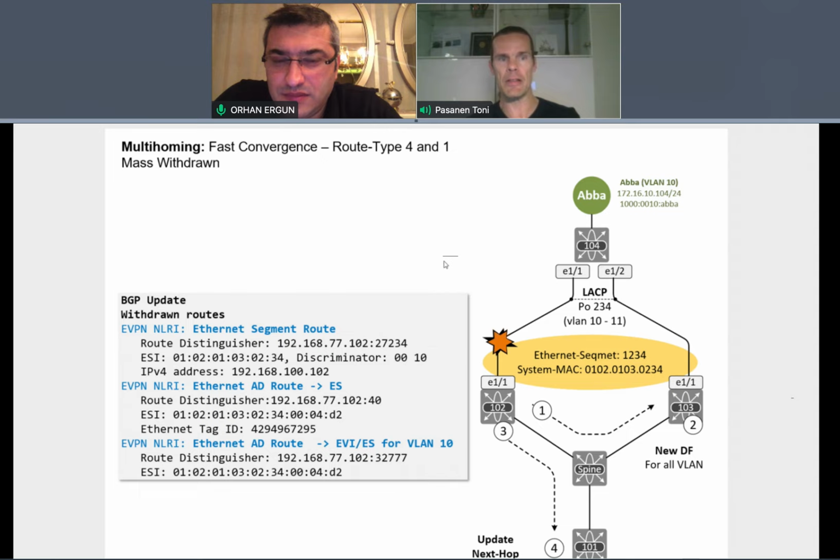So what it does, it sends a BGP update to withdraw all information related to this Ethernet segment. It sent an Ethernet segment route update where it withdrew the Ethernet segment. So it informed that I'm not participating in this Ethernet segment. Don't send traffic which belongs to this Ethernet segment to me anymore. This is one update that it sends.